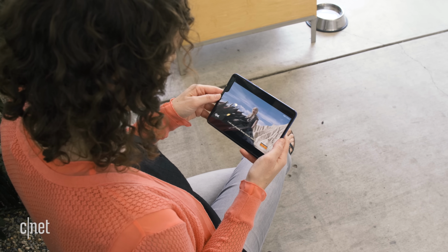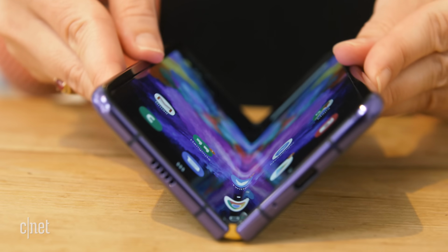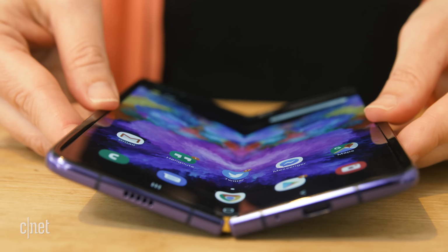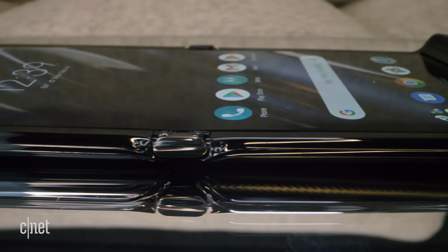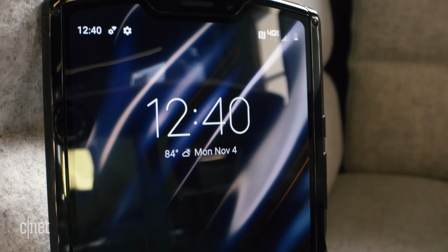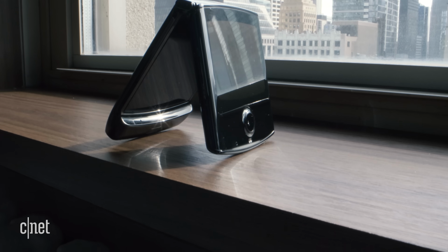The Galaxy Fold has both a larger screen and a faster processor. So imagine it's just spinning and spinning, and it's using those reserves at a faster rate. The Motorola Razr has a comparatively smaller screen, but it also has a more mid-range processor that's going to be using less power. Motorola promises that the Razr is going to give you a full day of battery life, but as always, it's going to depend what you're doing.